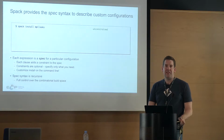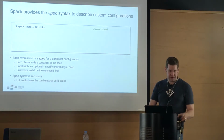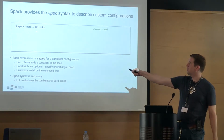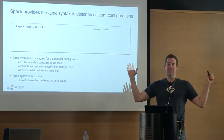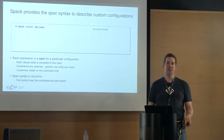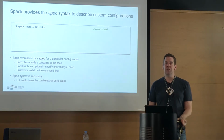It has a syntax for installing things. And so at a basic level, it's kind of like a package manager that you would expect. So you can say spack install, say mpileaks. It's a tool that we develop at Livermore. That's unconstrained. It says, give me mpileaks. I don't care how it's built, just get it installed. And so Spack is able to pick defaults for all the things that you didn't specify.